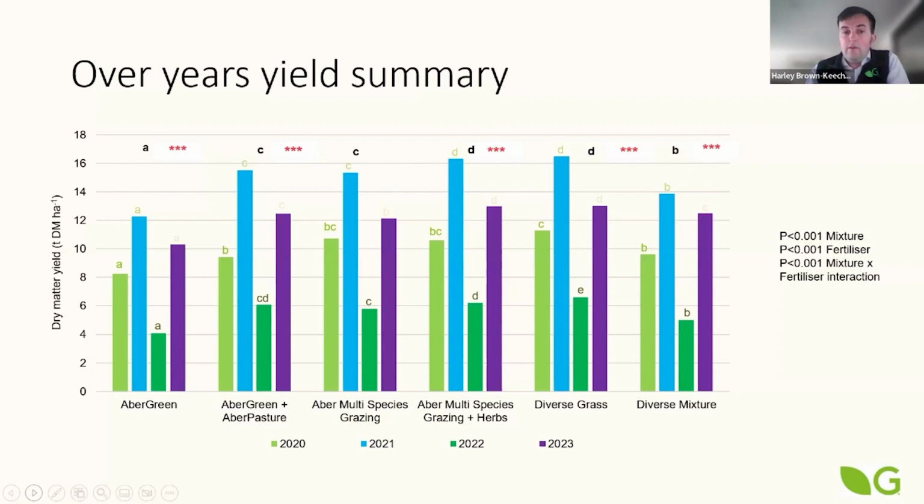Secondly, I wanted to highlight from the research that more isn't always better in mixture complexity. The diverse mix, that kitchen sink, can tip the balance of the productive species to accommodate the secondary herbs and legumes, with only a 5 tonne dry matter per hectare increase over the 5 years. Next slide, please.